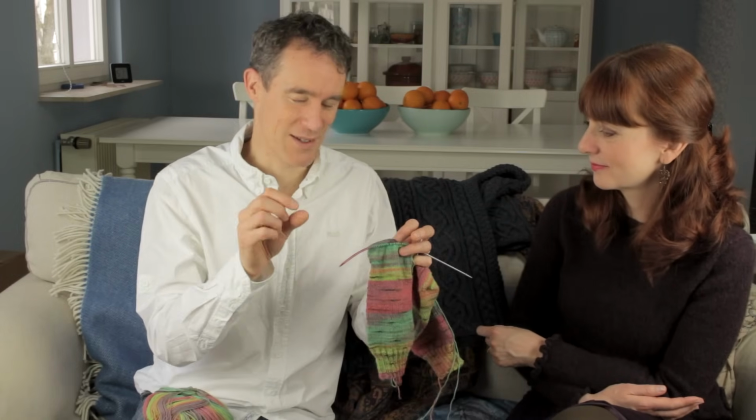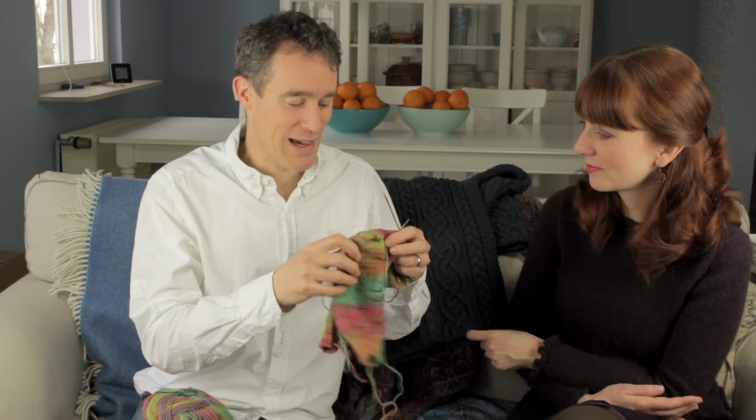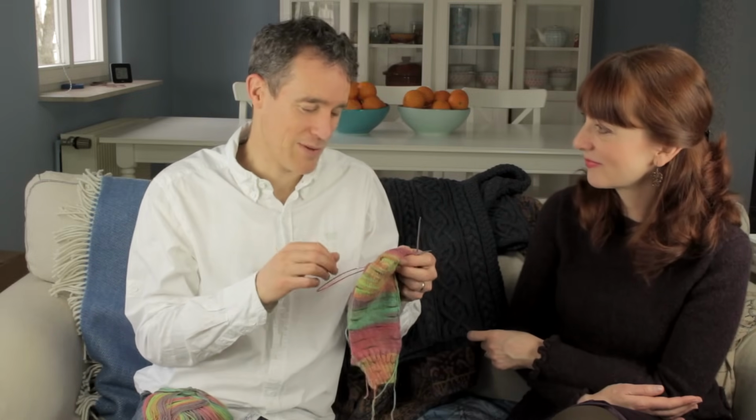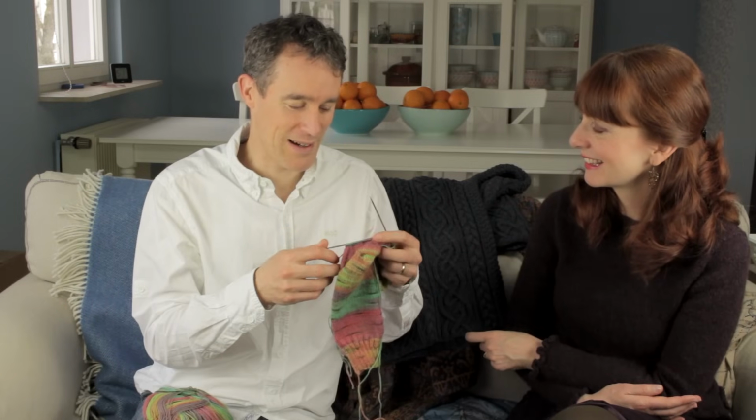Yeah, so I was just making sure that the stitches didn't fall off the end of the DPNs. Apart from that, as you can see, it's two at a time, magic loop. We're back on the magic loop needles here.